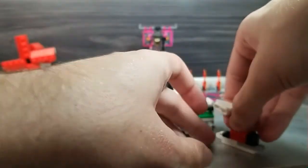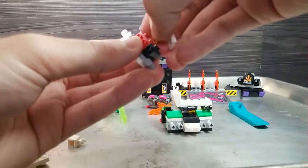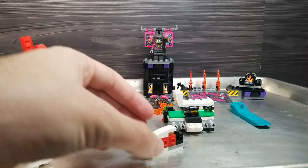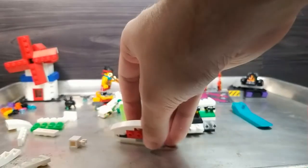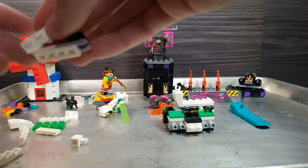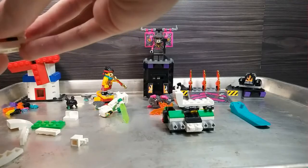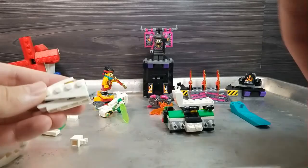It's the golden eyeball. Missed the spot again. There it is. We're building a horse face. Thanks, Nexo Knight. The White Tron Bounty Hunter is so cool. Very cool. Doing this on both sides. I guess that looks fine. We got some glowing bits.